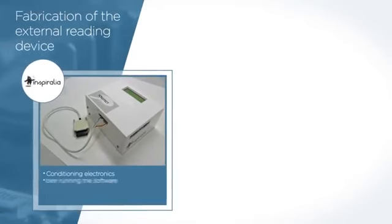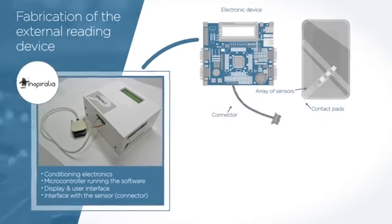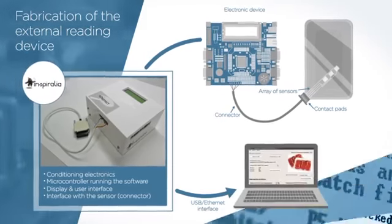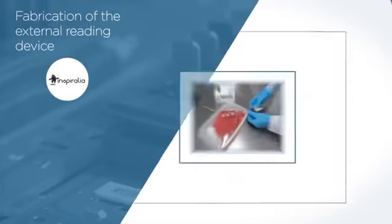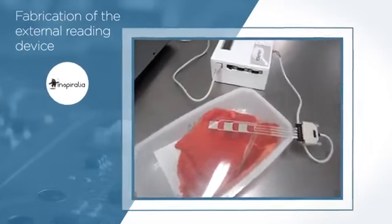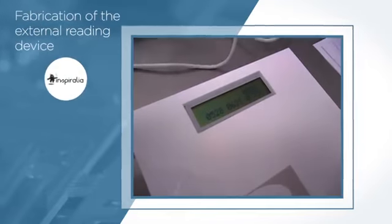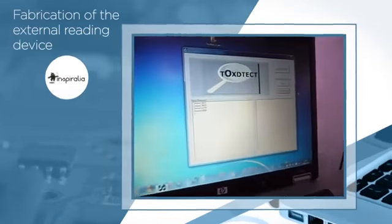The electronic device fabricated by Inspiralia for the TOXDTECT prototype consists of a plastic box containing a development board LPC2368 NXP microcontroller, which offers the possibility of displaying data for user monitoring and the meat shelf life prediction. The reading device is connected to the package by direct contact between the electronic pads printed on the film and accessible in the flap of the lid. After a few seconds of contact, the screen displays the remaining days of shelf life for the packaged meat. Alternatively, the electronic device can be connected by USB or Ethernet to a PC.